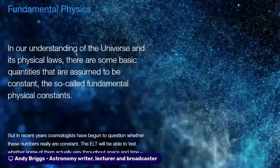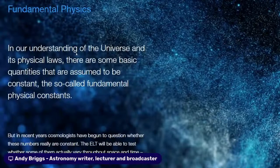Also, the ELT is going to be used to probe some of what are considered constants in the universe, the so-called physical constants. And they want to use ELT to try and test whether some of these constants that the astronomers and astrophysicists use are actual constants or whether they vary over time.